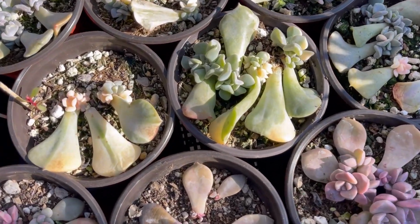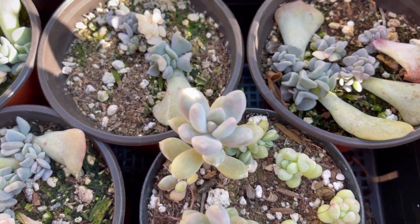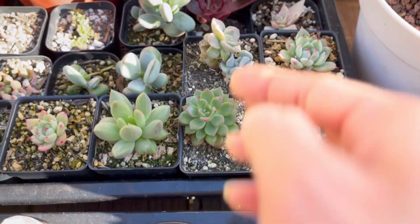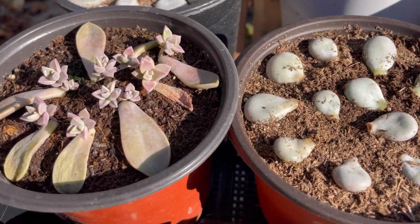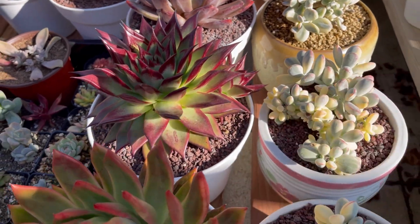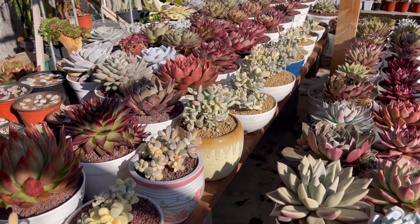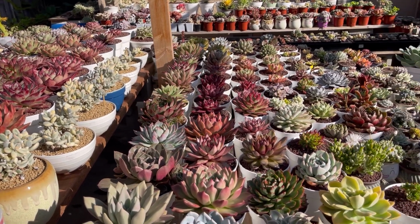I grow some the leaf cubit frost, but they are not doing good. They grow full variegated or non-variegated, so it's not easy to propagate. I still have some of them here. Leaf propagate. Not a lot. So beautiful. My cotyledon. I have a lot of cotyledon in my collection. So beautiful.